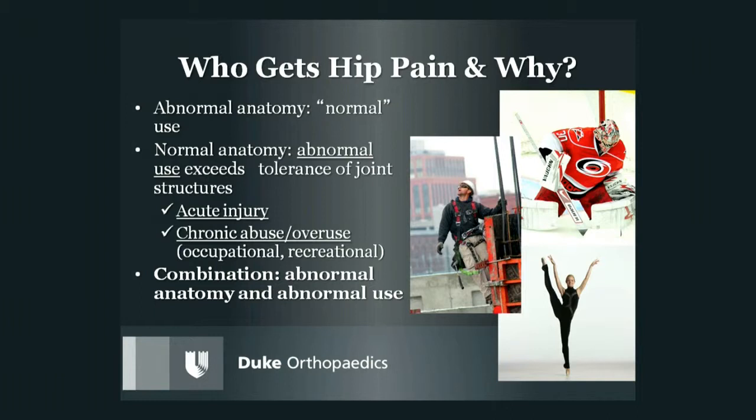You can have abnormal anatomy that's just going to abut itself no matter what you do, or you can put a lot of stress on it. You can put your hip in non-physiologic range of motion, like these two athletes right here, or be a laborer who's really asking a lot of their body. So we can think of it as a combination both of use and the anatomy that you have underlying.